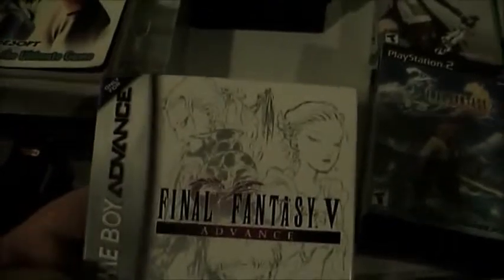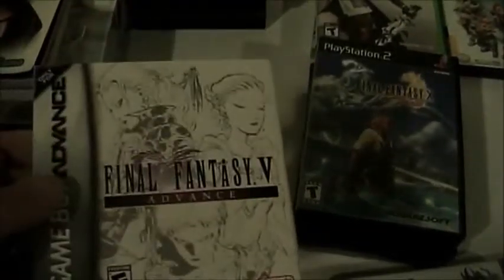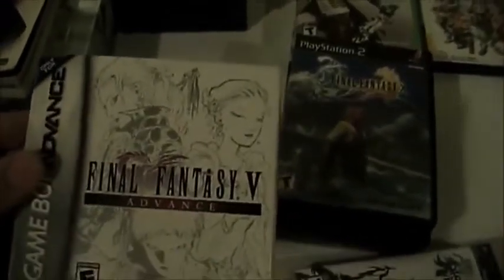Then, the Game Boy Advance, Final Fantasy V Advance. Again, this is complete in box. As you can see, the box is in mint condition. I bought this from a local game store here in town. And I've played it a couple of times. I haven't beaten it, but I mostly played it when I used to work at a bingo hall, on my break. So I really didn't get a whole lot of time to play it, because when I'm at home playing games, I'm not going to sit around and play Game Boy. However, if I do end up getting a Game Boy Player for my GameCube, I'll probably plug that back in.